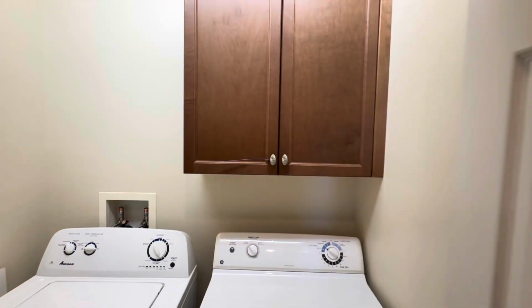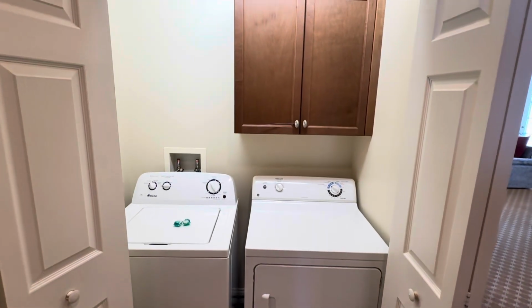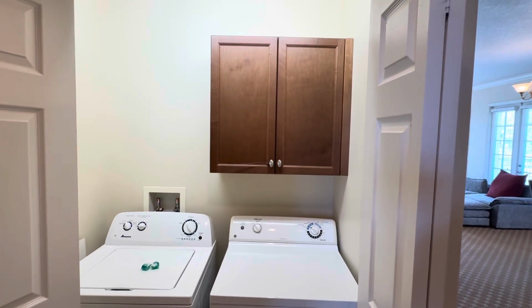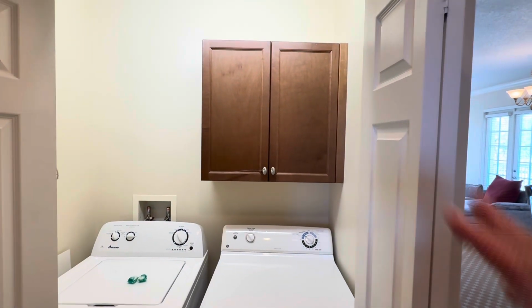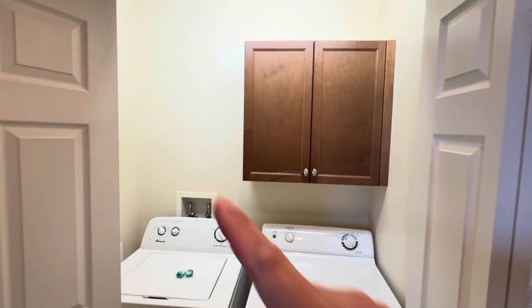It actually has more space than, say, a single family home does on Patriots Landing. A lot of times they use stacker units, or in the Grand or the Villas condos, they use stacker units, so there's no closet in there to store your supplies. And you could easily put another closet here.